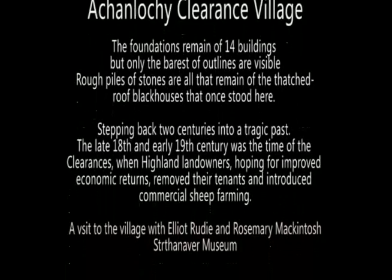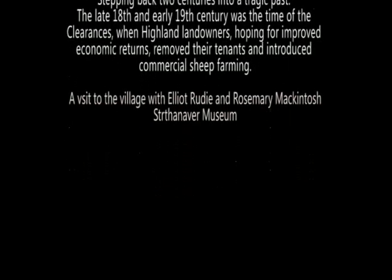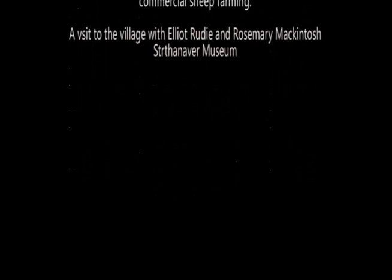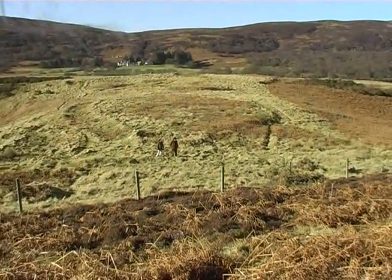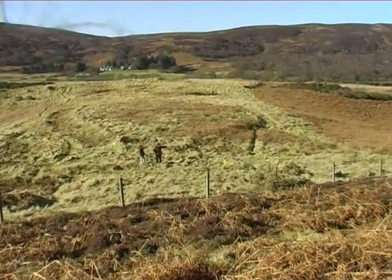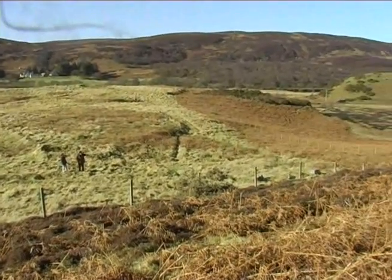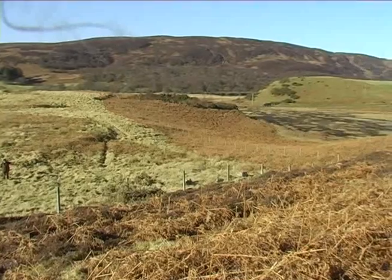Yeah. You said that was a road coming in. That's right. So we're at the east end of the village, which runs east-west, and it butts on to where the old road up Strathnaver went. And you can see the green of it there. It goes through where the gate is now. They've put that gate because of that track.